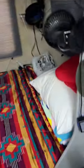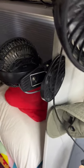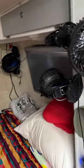Let me turn this fan off. It's making a racket here. Oh, there you go, that's much better. I don't know why that one fan. You can see we've got all manner of fans up there that circulate the air, mainly when we're sleeping.